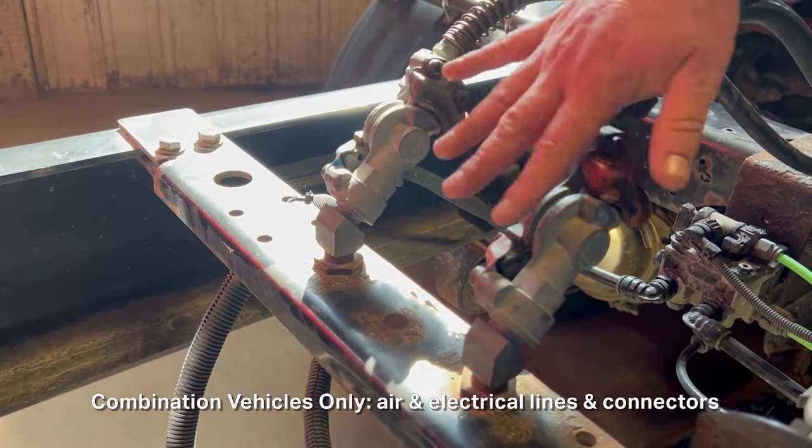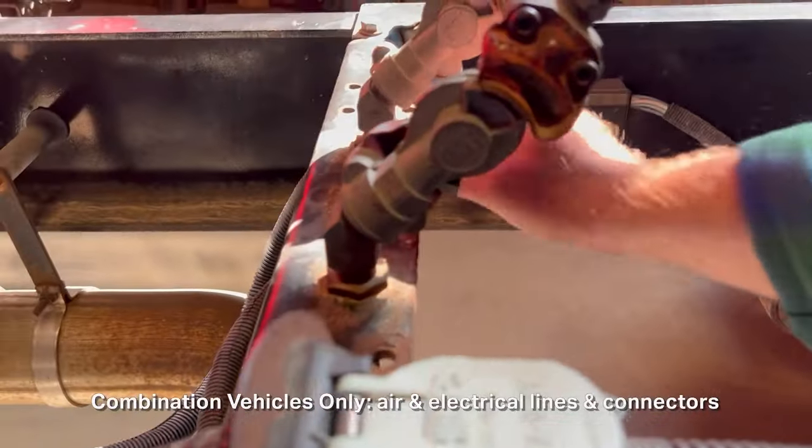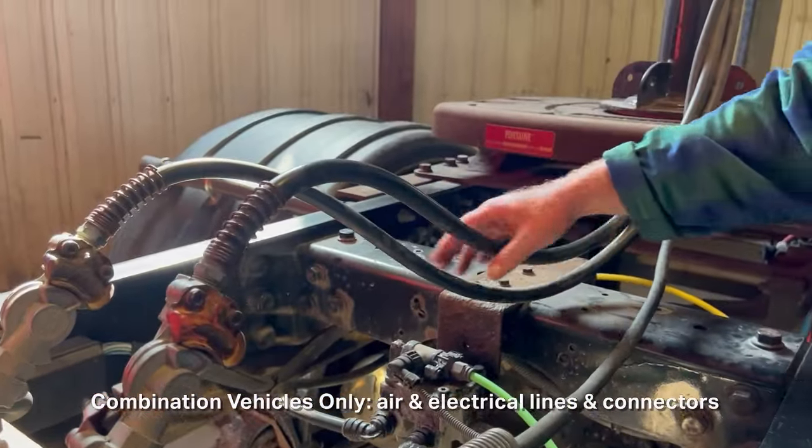It's also not leaking at all. I mean, this is for leaks right here. It's also connected right here and right here. They're not loose or leaking or cracked at all. I don't want to see that at all. This hose is right here. There's no abrasions, bulges, cuts. They're not cracked or leaking at all.